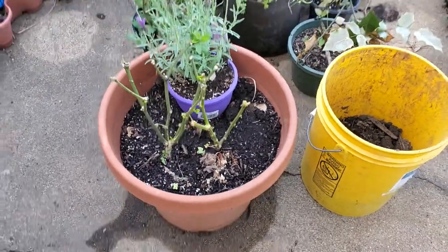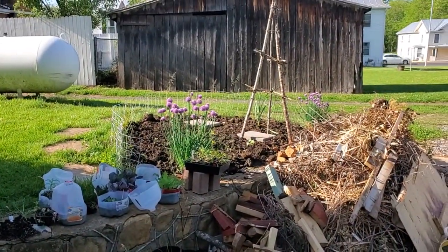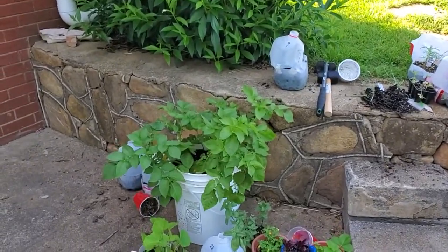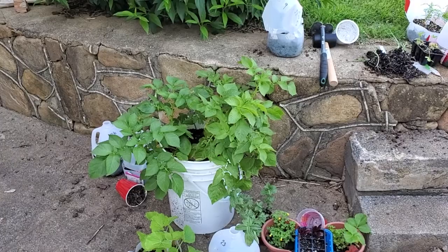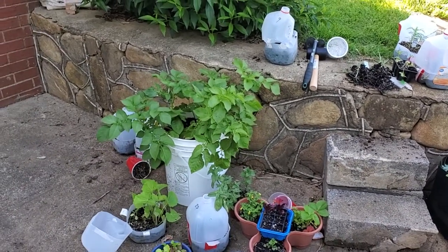Now we're at the back patio. A lot of containers and things, and my sun bed. That's the most sunny spot of the whole place. And my last potato bucket. Look at how well that's doing. That's beautiful. That's just a white, like a russet potato that I chitted from the grocery store.